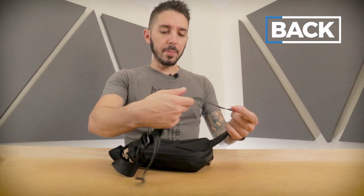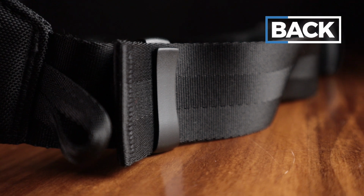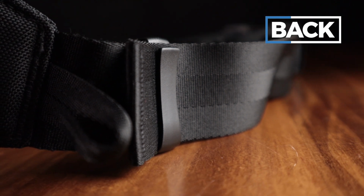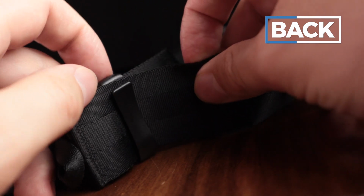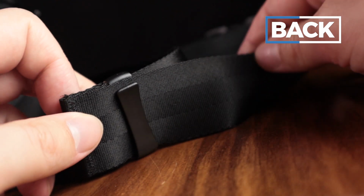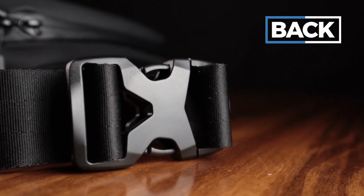Moving on to the actual strap, nylon band. We love these little dangle stoppers right here. So, you know, you're going into fanny mode, whether you need to expand it or bring it back in, you can just slide this right onto the dangle stopper and it holds it looking nice, neat, and tidy. Always appreciated, Nomatic.